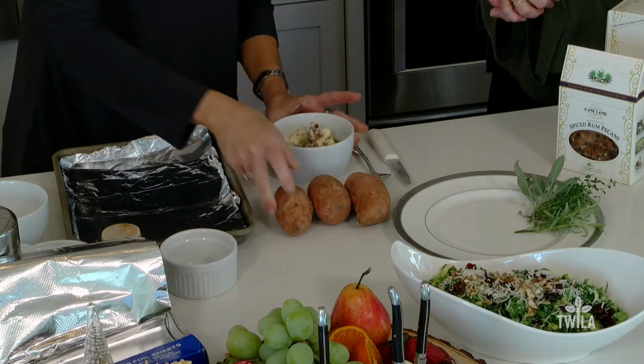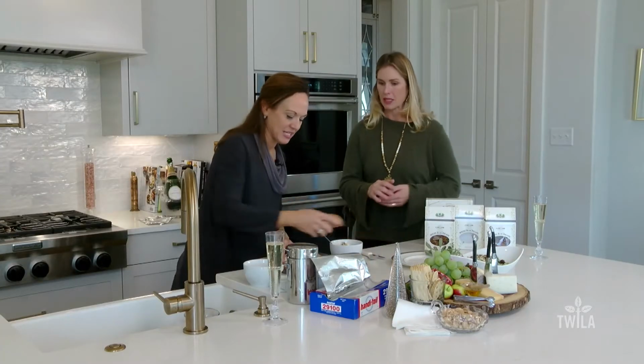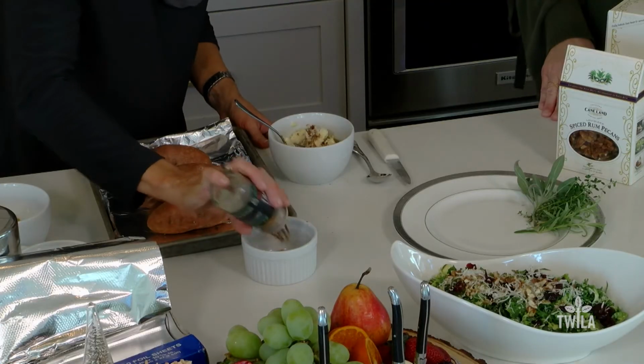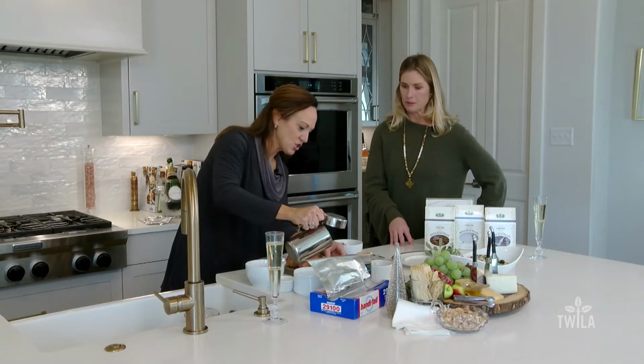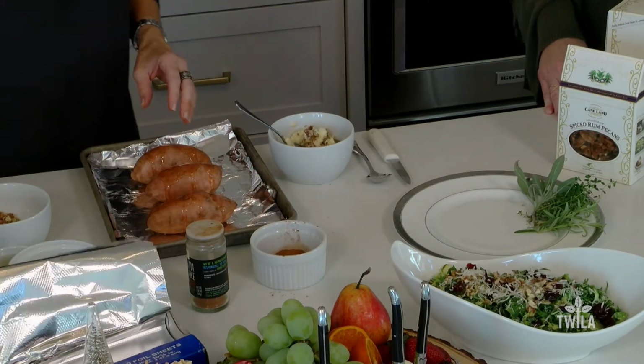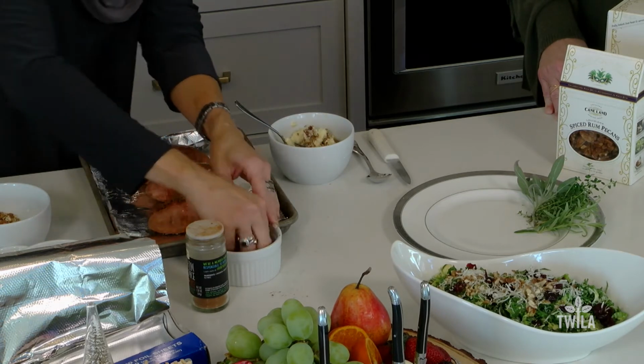So our sweet potatoes, we've washed them. We're just going to put them right onto our baking dish lined with foil. And to this, we're going to add this, which is just a little bit of pumpkin spice. This is just a little olive oil. It's going to go onto the potatoes. What a fun little fancy. And then we're just going to take our spice blend and put it right over the top.